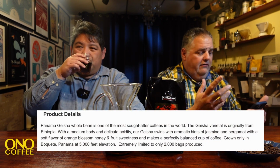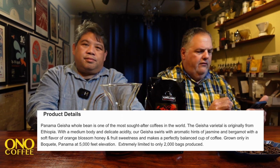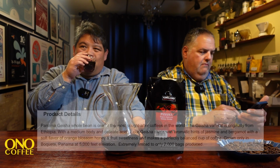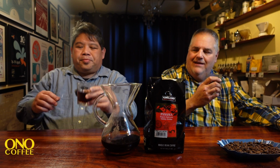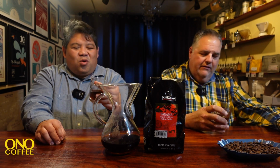Bergamot, that was what I was thinking. They say medium body, delicate acidity, which I think it definitely has, and then they said hints of jasmine, bergamot with a soft flavor of orange blossom, honey, and fruit sweetness. Maybe honey, maybe more honeydew. Every time I've had jasmine tea, I get a little more smokiness. Oh, really? And I'm guessing the citrus note is the bergamot. Actually, this is quite pleasant. It doesn't have the same floral delicateness as other geishas I've had, but it's enjoyable.